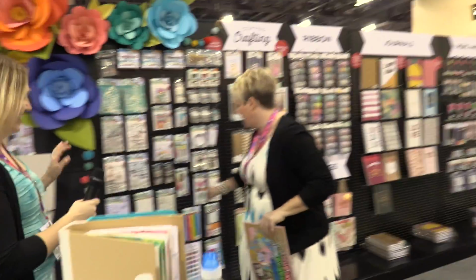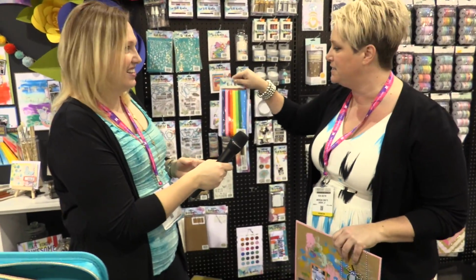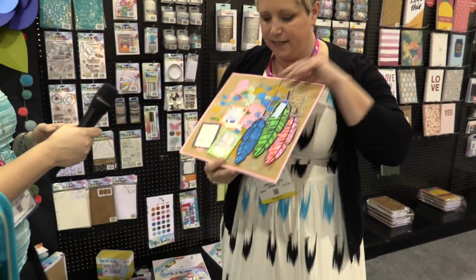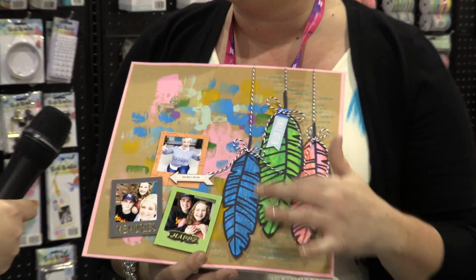So I showed you this, right? You get this pack. There are 16 sheets. There's 2 sheets of each color. They're folded. Big sheet. So this is going to go far. And then here is one way I used it. I took a light green sheet of the tissue paper.